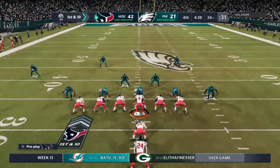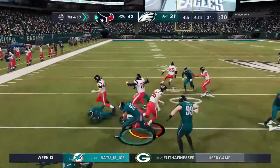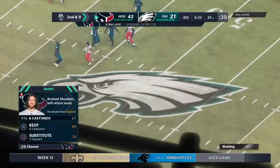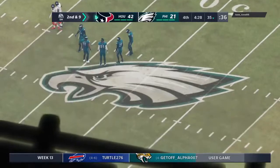So now they can play complementary football, meaning if he takes care of the ball and his offense is humming along, the defense doesn't have to be out there as long. He's taking care of his guys on the other side of the ball. They're enjoying a fourth-quarter advantage.